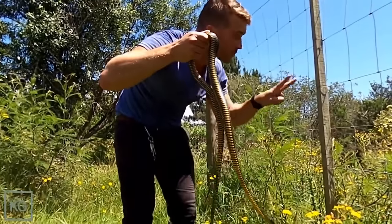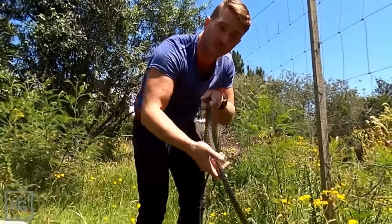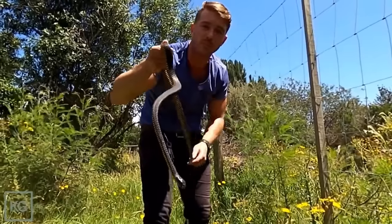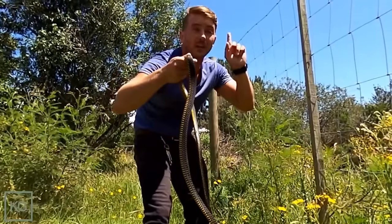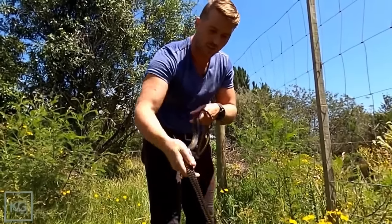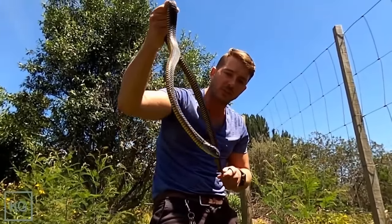So this snake will pick up scent particles with their tongue, they'll go off and they'll find birds' nests, which is one of their favorites, to find those new fledglings or baby birds, and they'll eat 3 or 4 of them easy, quickly in one go. And I normally can hear when there's a boomslang in the area, the birds will start going wild. But just so much respect for them, and just look at how gentle they are. Very gentle snakes.